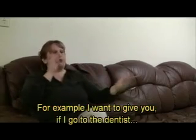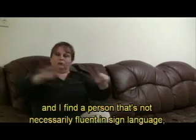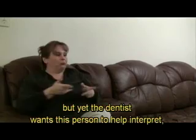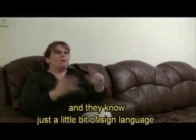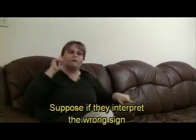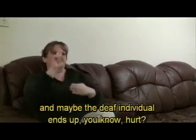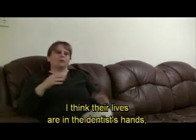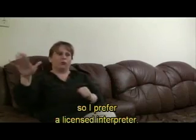For example, I want to give you, if I go to the dentist and I find a person that's not necessarily fluent in sign language, but yet the dentist wants this person to help interpret, and they know just a little bit of sign language. Suppose if they interpret the wrong sign or interpret the wrong message, and the deaf person misunderstood, and maybe the deaf individual ends up hurt. I think their lives are in the dentist's hands, so I prefer a licensed interpreter.